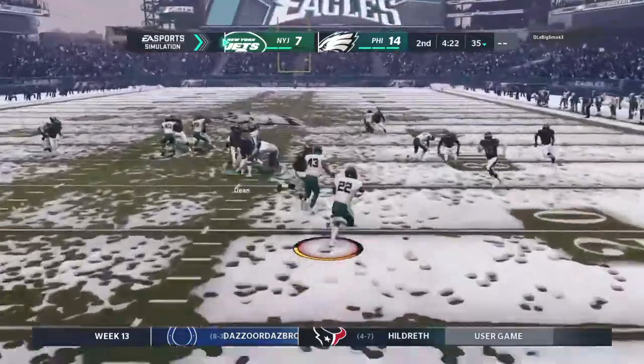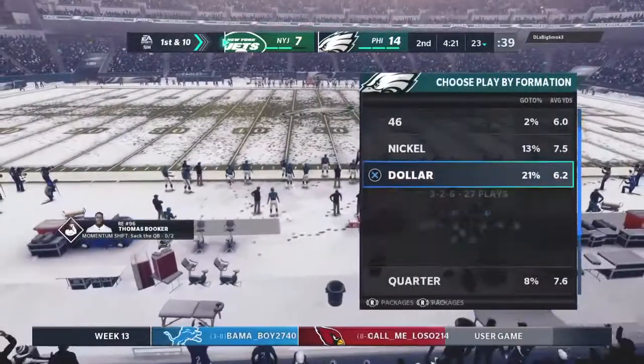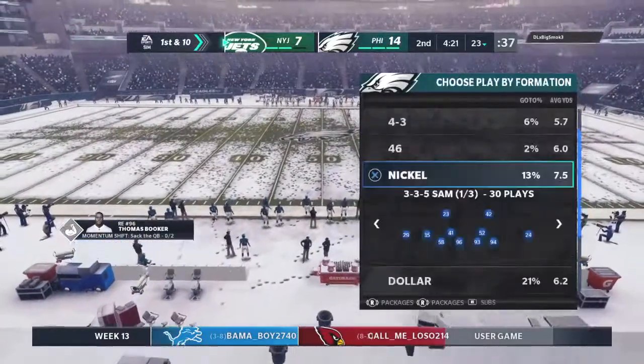Fielded just outside the goal line, and not much happening on the return as he'll get this to about the 23. 23-yard line.